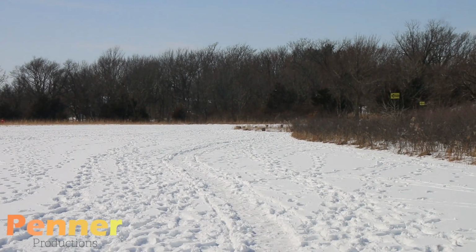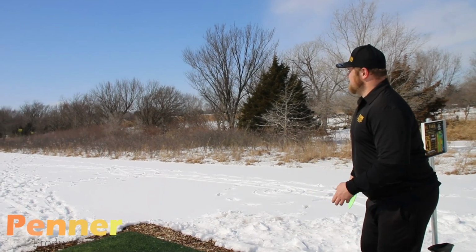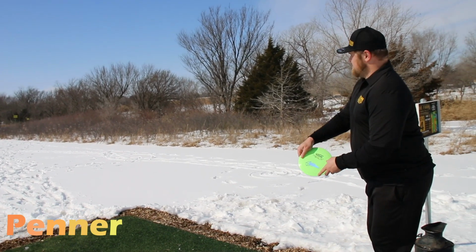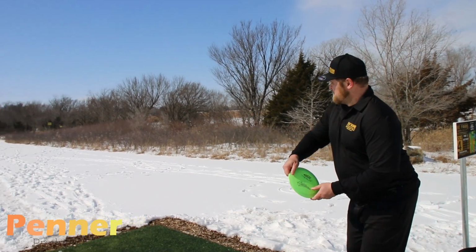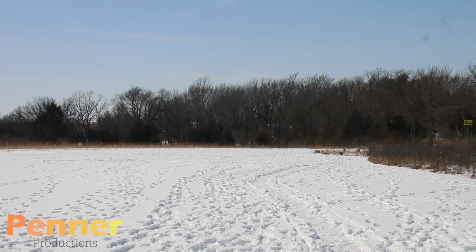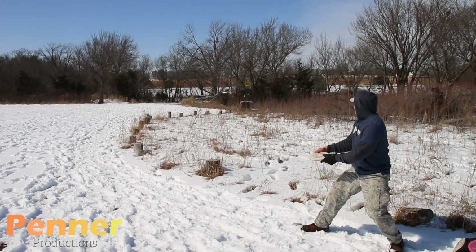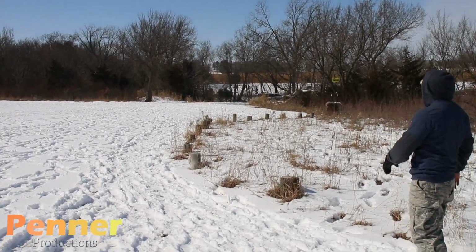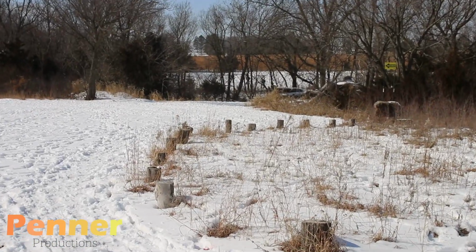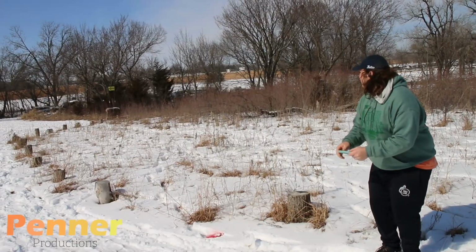Taco doing the exact same thing. Turned over. That'll be OB for sure. Here's Matt with a DD3, I believe. Same line there as Colton getting out to that left side of the fairway. Taco was OB, so this will be his second shot, third play. And that looks like it's OB again.